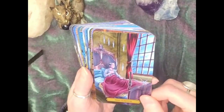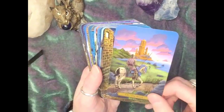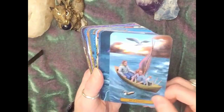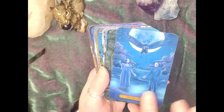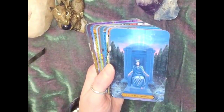And again, each picture on the card relates back to one of his stories. And there's definitely the Telltale Heart for the Three of Swords. It's my all-time favorite one. The Lovers is Poe and, oh, I forgot her name. Darn it. Sorry about that. There you go, the Edgar Allan Poe Tarot.